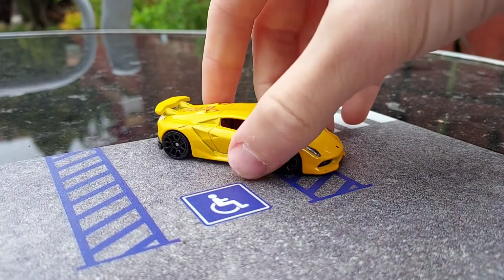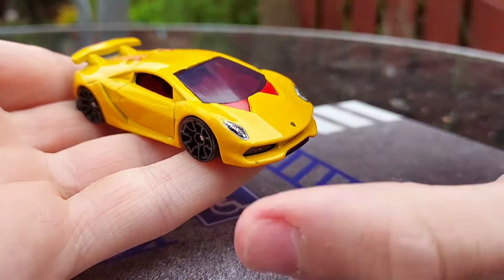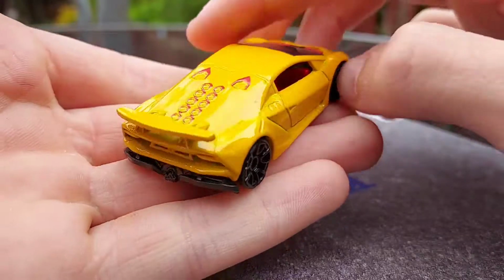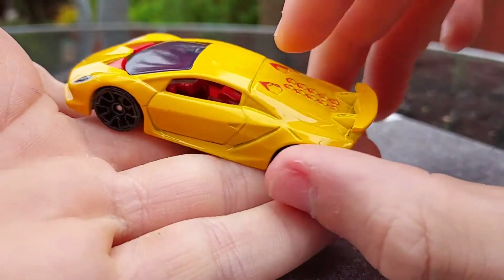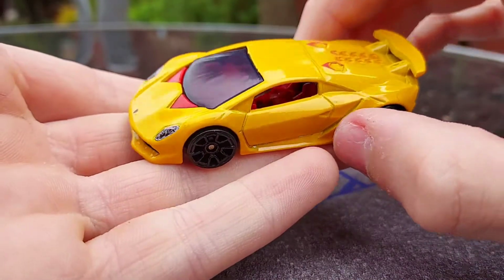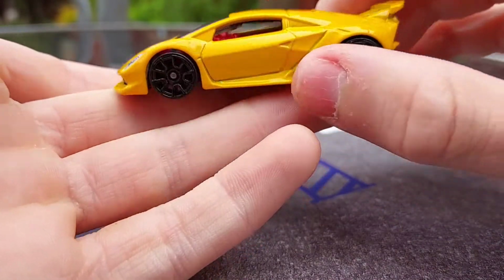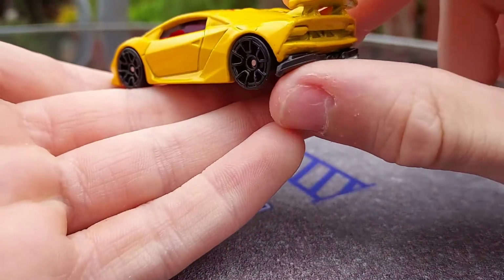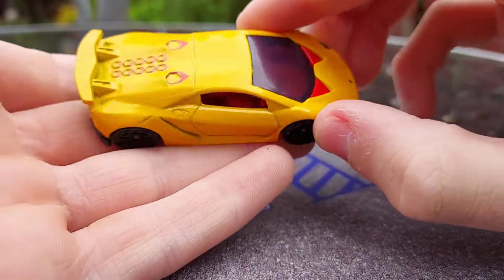First out is the Lamborghini Sesto Elemento in a very, very eye-catching yellow. More closer to an orange in person, but on camera it's definitely yellow, and it's one of my favourite colours to definitely come out on this car. The yellow really does pop, and I really like this colour. I hope they'd release it on more. This probably should have been the colour that they should have put on the Z Proto, as it's really nice and rich and defined, and it just looks very nice.